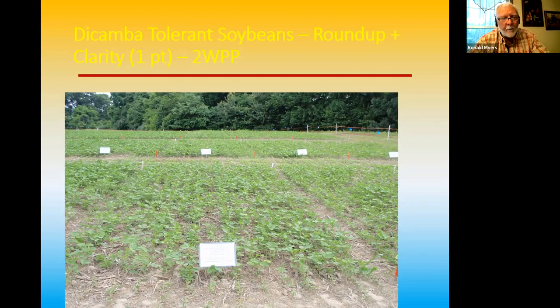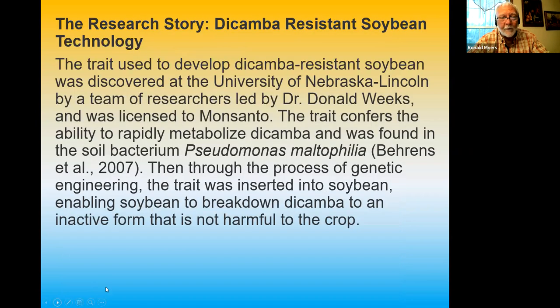And dicamba tolerant soybeans, that was really interesting too, right? Here's a picture at the Y Research and Education where Ron Ritter ran the first test of dicamba tolerant soybeans. He called over and said, you've got to see this, this is unreal, putting all this dicamba on and no effect, no impact on these soybeans, which everyone knows dicamba kills. And I thought, well, how in the world is that possible? How can a soybean that would have been killed dead by dicamba, now all of a sudden, they genetically engineered this plant so that you could put dicamba on it?